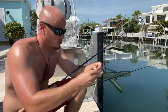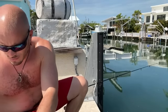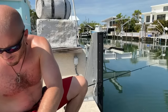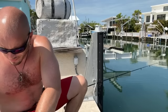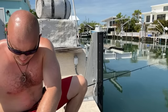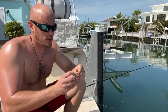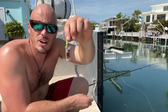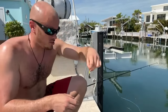Take the chunk off. Cut a strip. Hey, Pops. My dad's walking around, getting stuff done. All right, let's try it. Little strip there. I think that should do it.